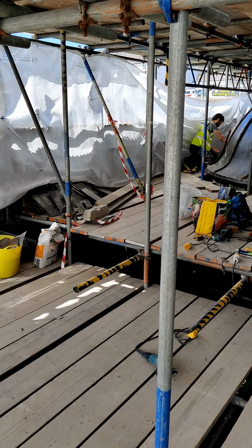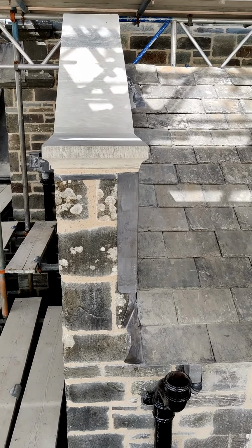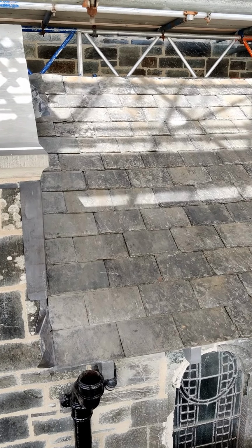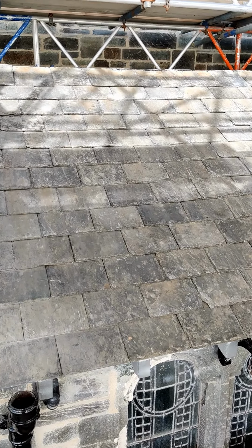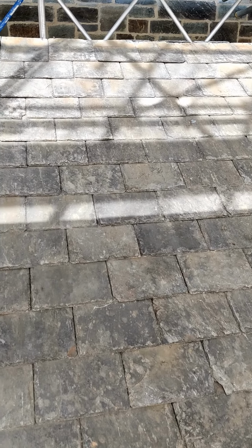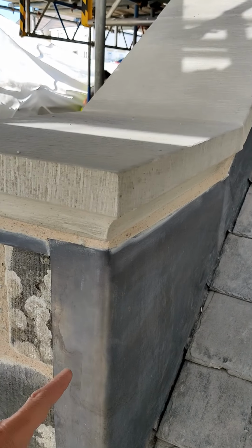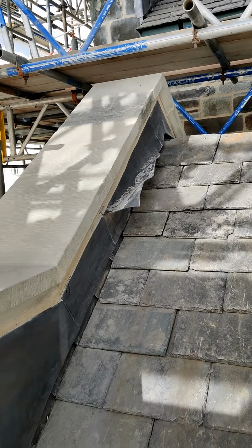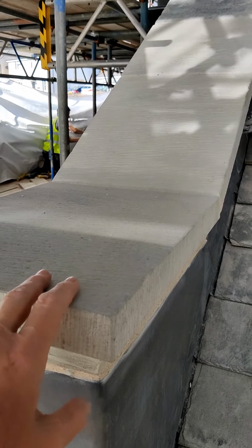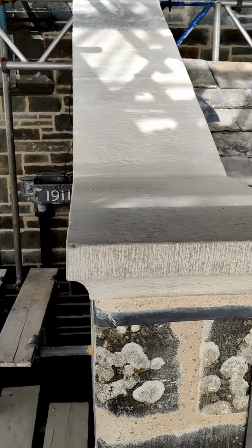We're now up on the scaffolding, halfway up the church, at the first roof level. Here you can see over the main entranceway porch where the tiling has been replaced following the woodwork, and here you can see the new leadwork which has been brought all the way around, still to be finished just at the very top there, and here the new stonework capped off from the Forest of Dean stone, which you can see is quite light in colour compared to the original, but it will darken down.